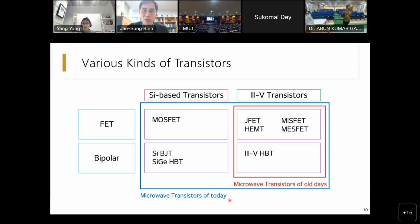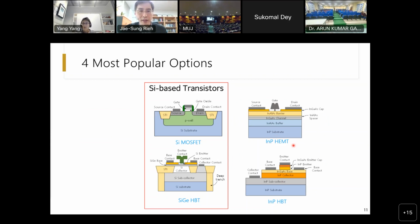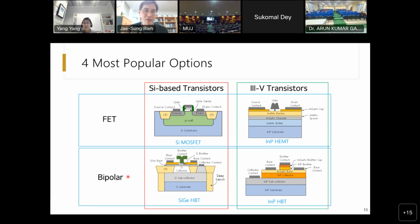So out of these many options, currently, as of today, there are four most popular options for very high frequency applications. So silicon MOSFET, silicon germanium HBT, and indium phosphide HEMT, and indium phosphide HBT. And based on categories I just mentioned, these two devices are silicon transistors, and these indium phosphide HEMT and indium phosphide HBT are III-V transistors. Or silicon MOSFET and indium phosphide HEMT is FET, and silicon germanium HBT and indium phosphide HBT is bipolar. So we are lucky to have a very nice option for each combination of these categories. And these four devices, I will explain the details.